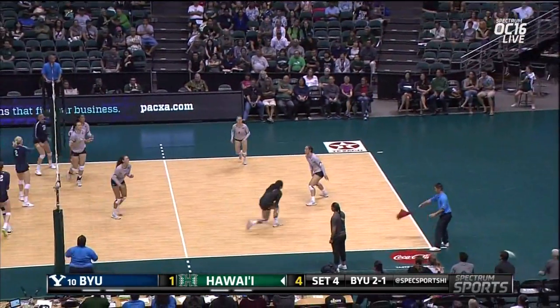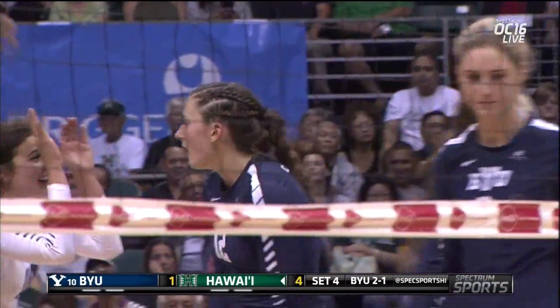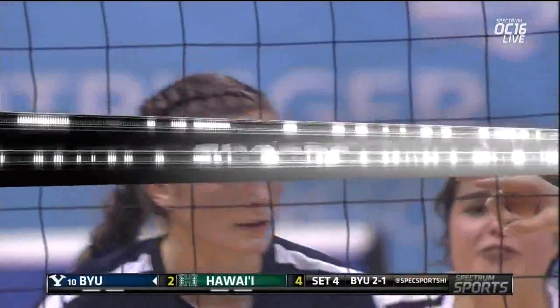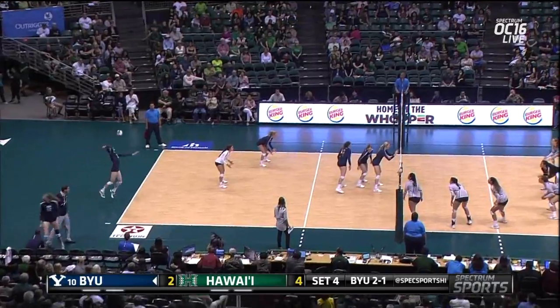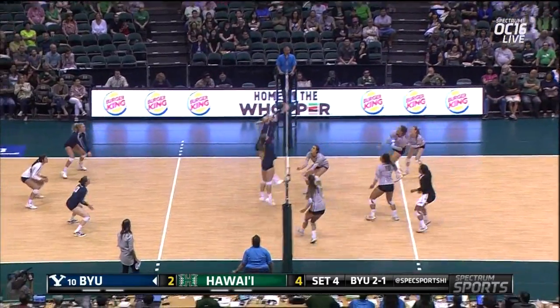Outside, Jones Perry comes flying in and blasts it through the Hawai'i defense. Kill number 23 on 48 attempts. These are the kind of swings that made her an MVP in last week's tournament at Boise State. Cougars coming into tonight ranked 10th in the AVCA poll. One of just 10 unbeatens in the top 25 rankings coming into this week.